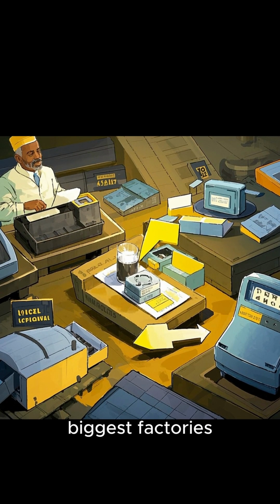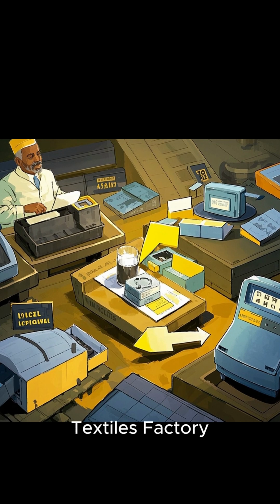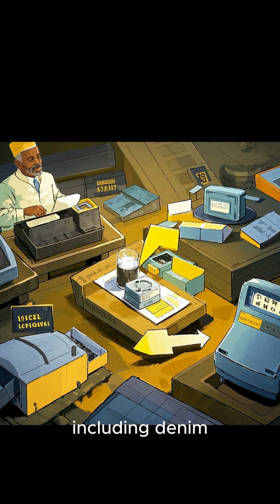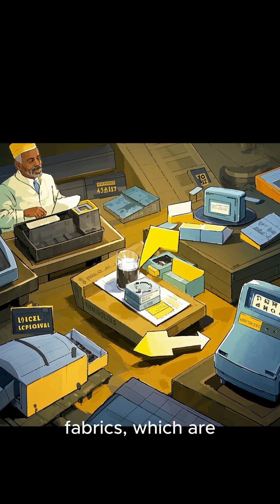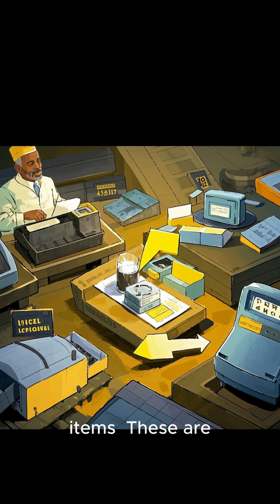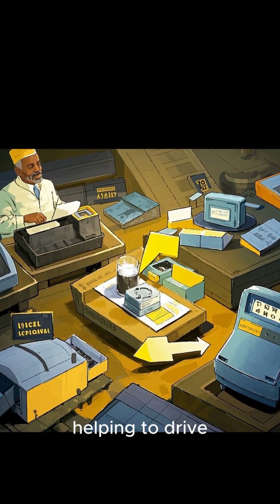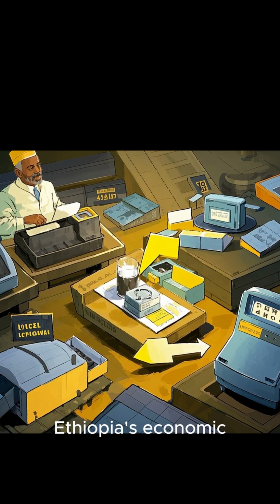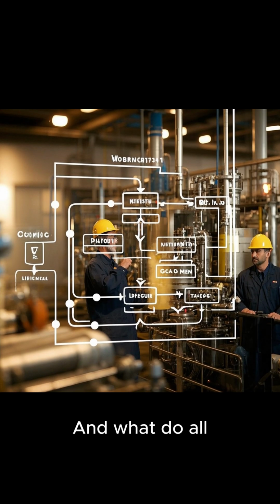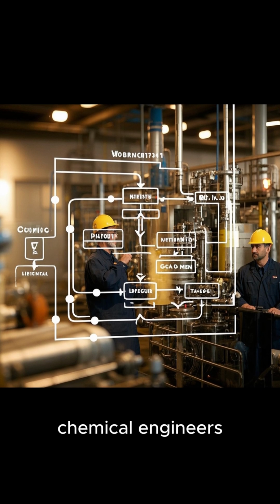And one of the biggest factories in the country is the Oromia International Textiles Factory, which produces a wide range of textile products, including denim fabrics, which are used in the production of jeans and other clothing items. These are just a few examples of the many factories that are helping to drive Ethiopia's economic growth and improve the lives of its people. And what do all these factories have in common? They all need chemical engineers.